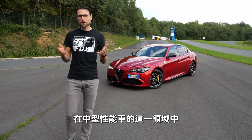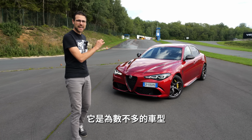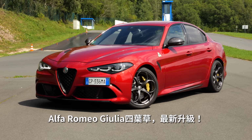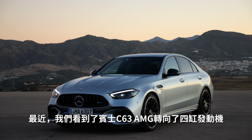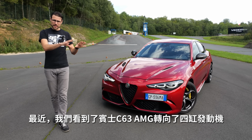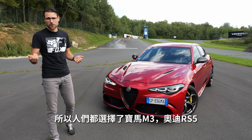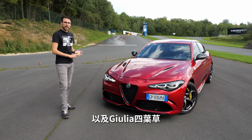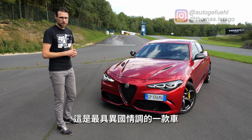In the segment of mid-size performance sedans, this year is one of the last of its kind: the Alfa Giulia Quadrifoglio in the updated version. Recently, we've seen the Mercedes C63 AMG going to the four-cylinder side and, well, guess what? No one's buying it anymore, so people are going for the BMW M3, the Audi RS5 or also the Alfa Giulia Quadrifoglio, the most exotic one of this pair.